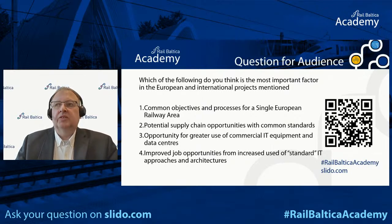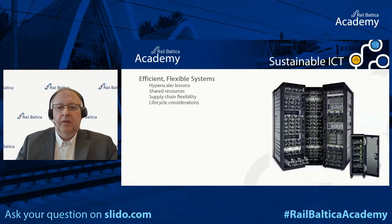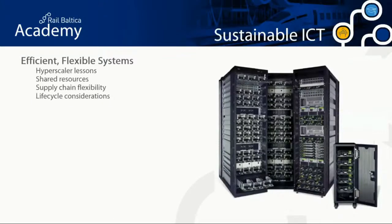So we talked quite a lot about digitalization and the opportunities and what's in the supply chain. Obviously, that's extensive use of IT. We also have to think about sustainability. You know, this is a greenfield project in 2023 to 2030, not something that's been in place for years and years. So what lessons can we learn from other people about sustainability in IT?